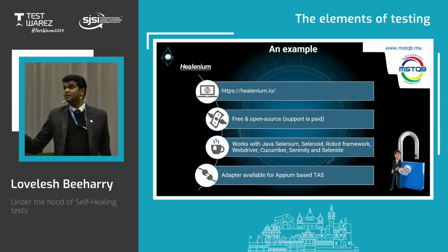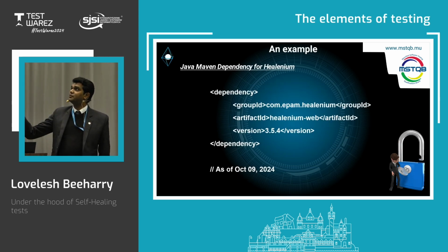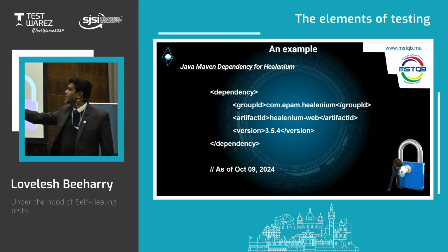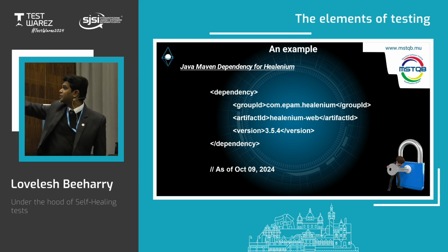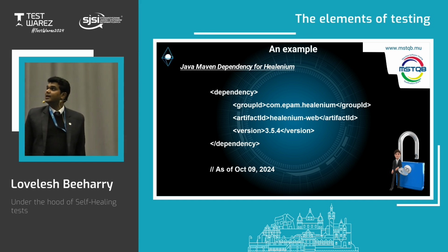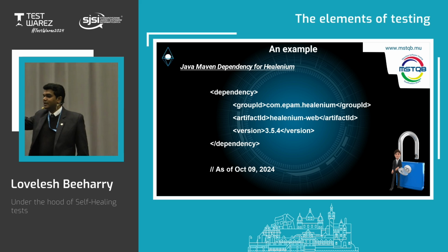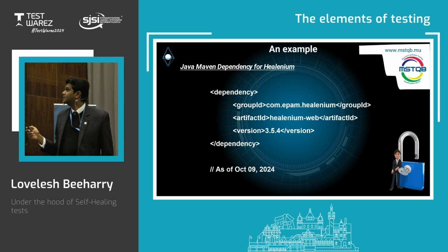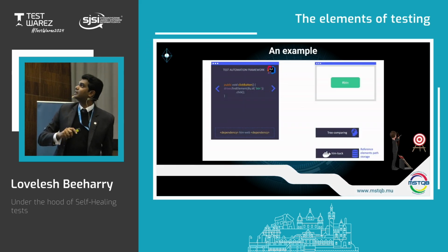So Healenium, how does it work? The learning and the healing phase. First of all, you have to implement this dependency if you are using a Java Maven framework. This is the version I tried, and it was the latest version that was deployed last month. The example that I'm giving here works only for Java in a Maven framework, right? So let's see the framework in action.